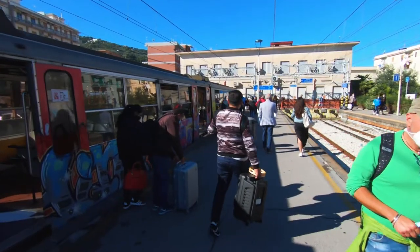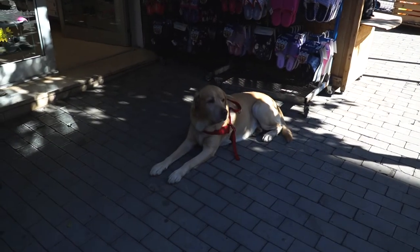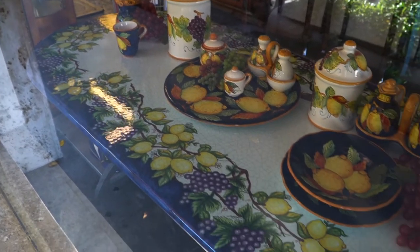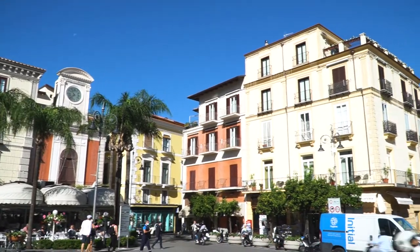From the station, we make our way down to the Vallone dei Mulini, which is a valley that hosts a former flour mill. It was abandoned in 1940, but looks like the owners are currently working on it. And we arrive at Piazza Tasso, or Tasso Square, which is the busy center of Sorrento.